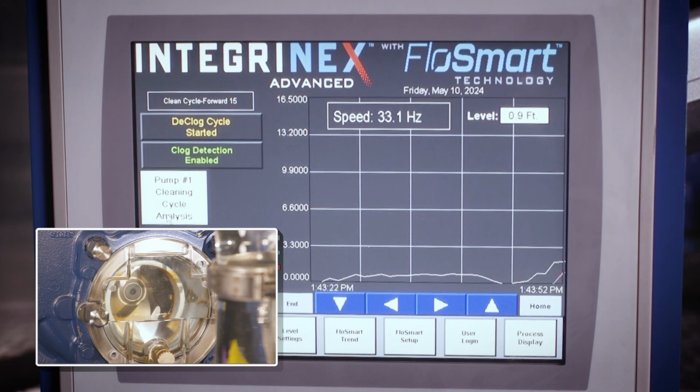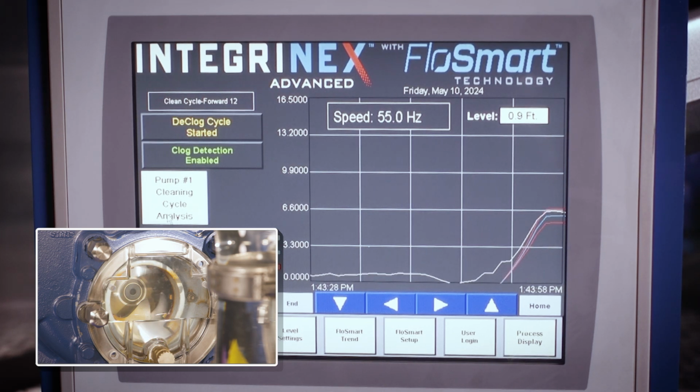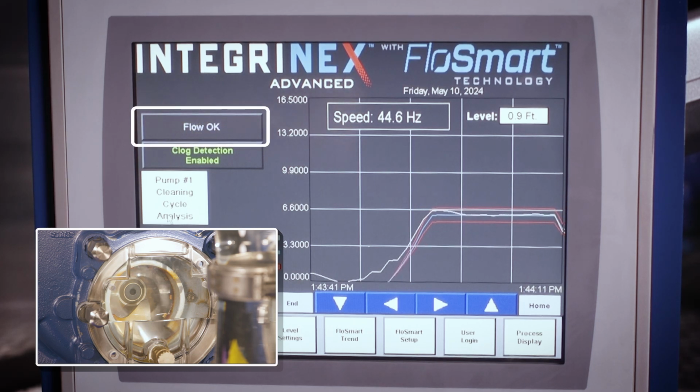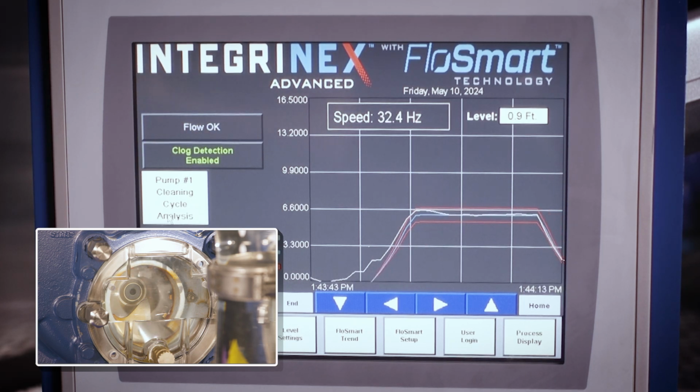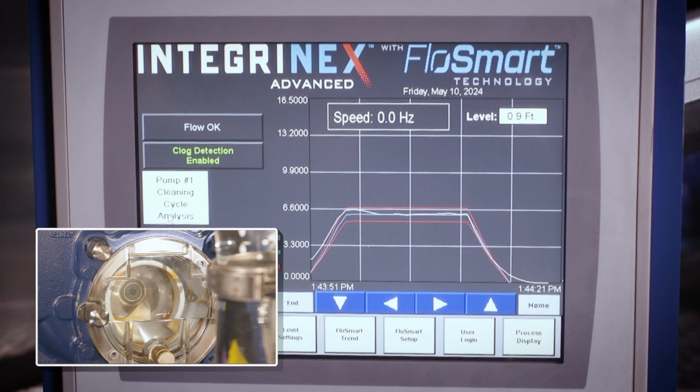At the end of the cleaning operation, FloSmart will run the pump forward for a short period while monitoring the position of the white line of the current pump cycle. A normal status is confirmed when the white line returns within the limit percentage of the red lines. If normal performance is not achieved, FloSmart will initiate additional cleaning operations if necessary.